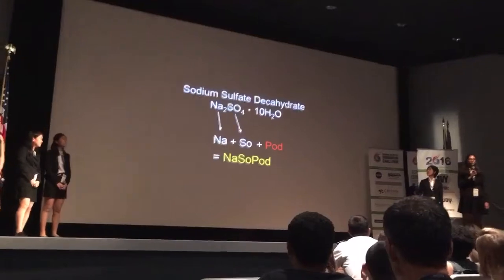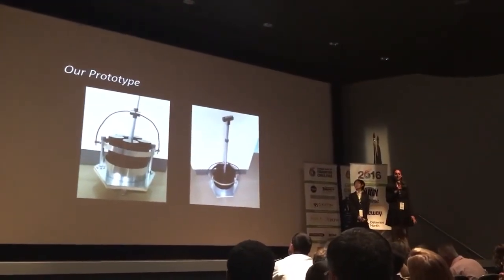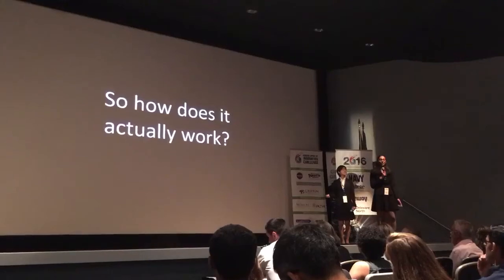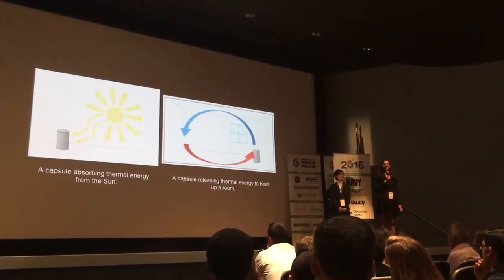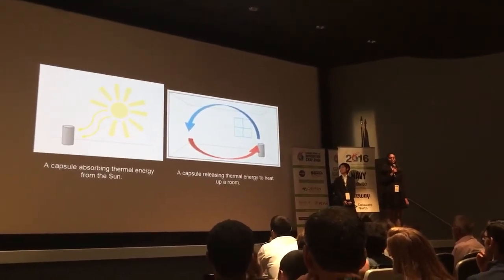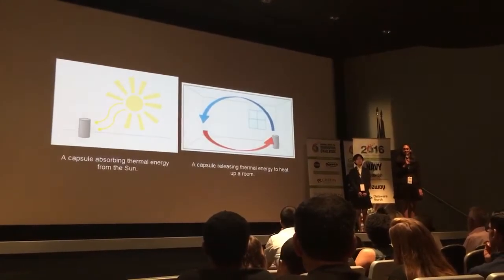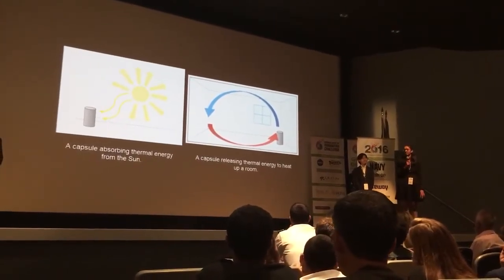The Nasopod is a renewable energy heater made of 5 aluminum capsules utilizing phase change materials, making it an unconventional heater. So how does it actually work? You can bring it outside during the day to absorb thermal energy from the sun, and bring it back inside to heat up a room as it releases thermal energy. This function allows the Nasopod to heat up a room to 18 degrees Celsius. A room temperature of 18 degrees Celsius is deemed suitable for healthy people by the World Health Organization.